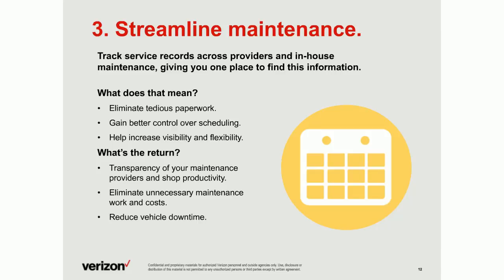Let's look at our third topic that we wanted to talk about, and that is streamlining maintenance. So I want to look at, how can I capture all my service records? I might have multiple providers. I might outsource some of my maintenance. I might have some of it in-house. Well, you now have one place that can provide all that information for you.